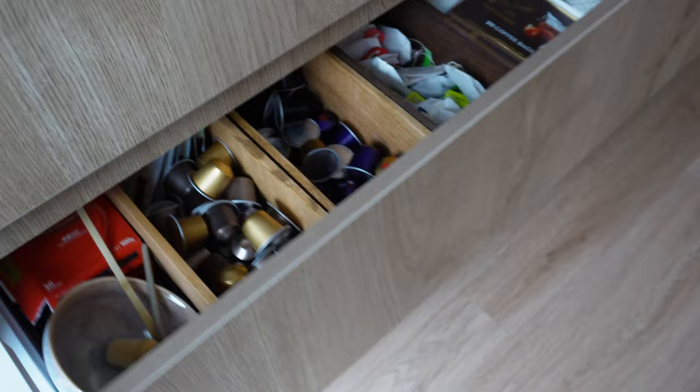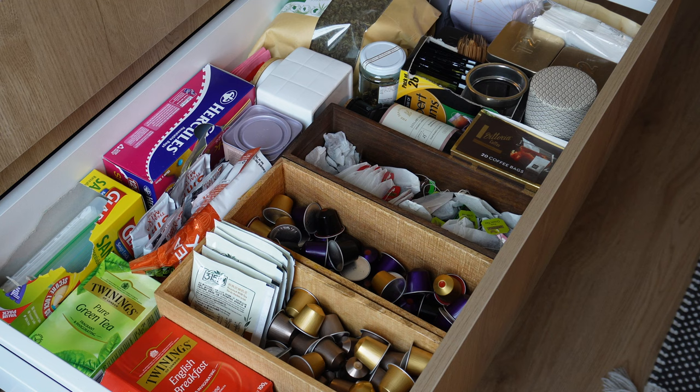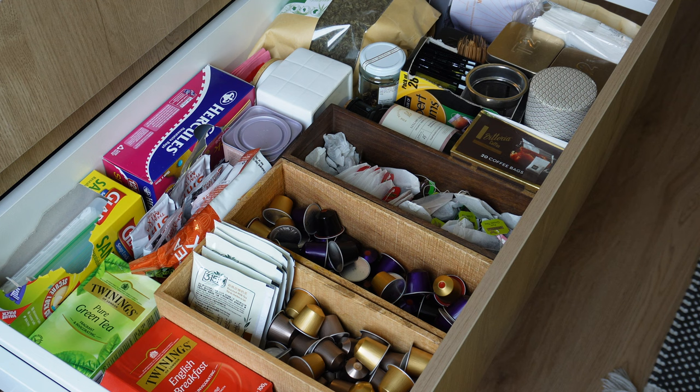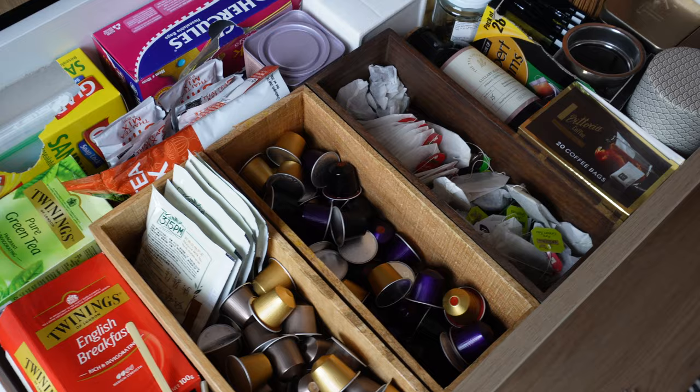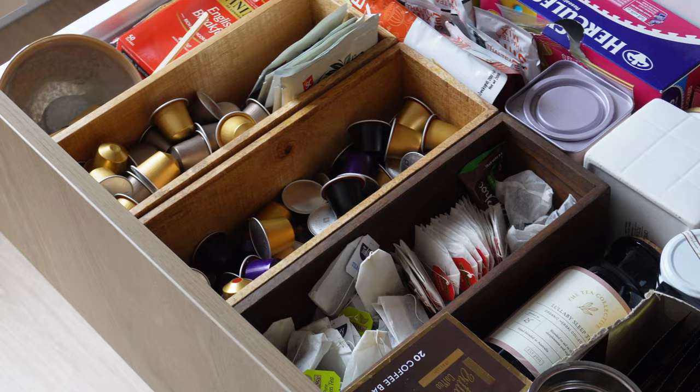And then the drawer below that is my tea and coffee drawer. So this one is not really well organized, but I feel like it looks okay to me. These little wooden holders that I have all of my Nespresso pods in and the tea bags, I love them so much. They're from H&M Home.